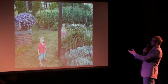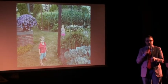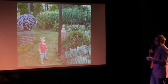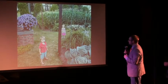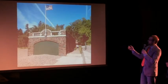This is actually our gardens at Glensheen. Believe it or not, we donate over 2,500 pounds of fresh produce a year. We are one of the lead donors of fresh produce to the Second Harvest Food Bank, and these are my children. Now, on another note, notice how large the plants are.